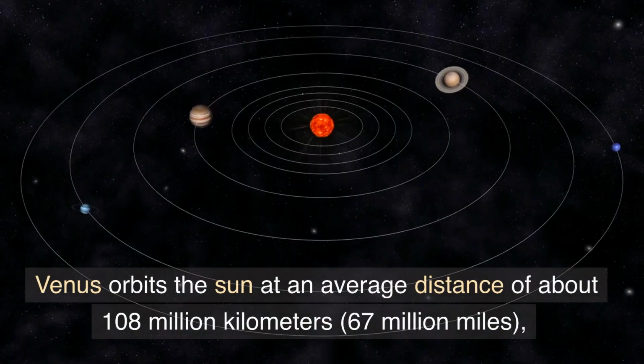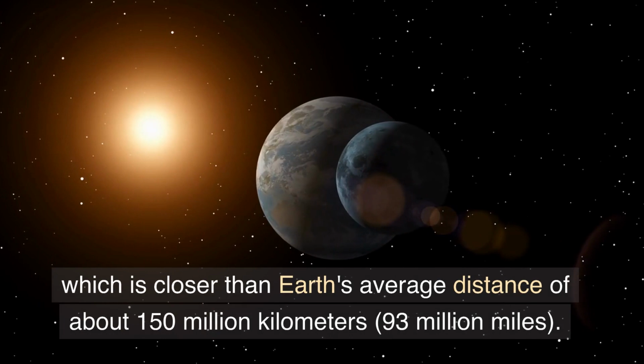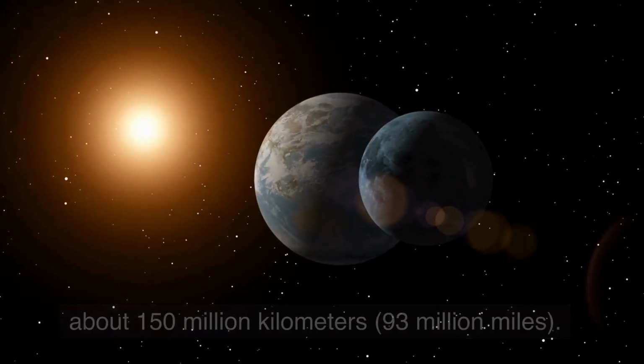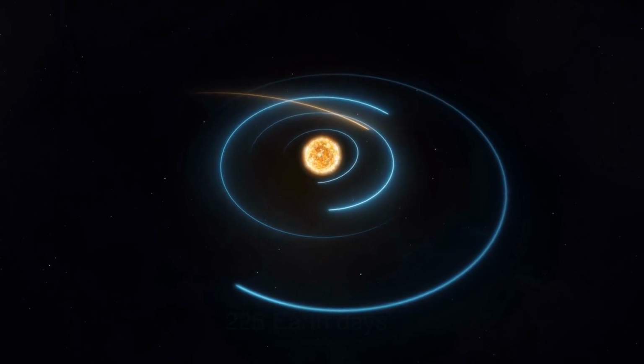Venus orbits the Sun at an average distance of about 108 million kilometers, 67 million miles, which is closer than Earth's average distance of about 150 million kilometers, 93 million miles. Venus completes one orbit around the Sun in about 225 Earth days.